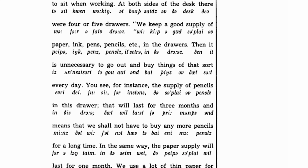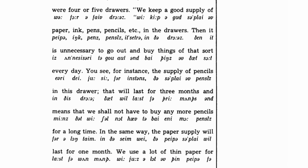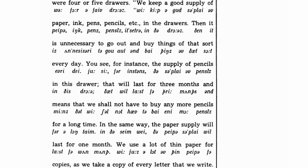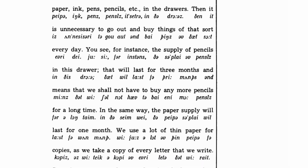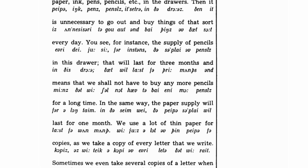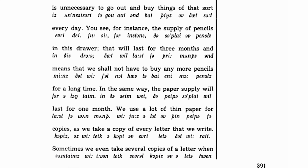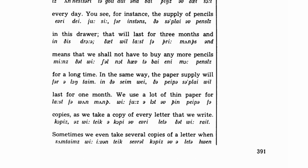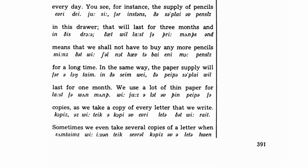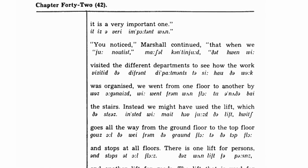You see, for instance, the supply of pencils in this drawer. That will last for 3 months and means that we shall not have to buy any more pencils for a long time. In the same way, the paper supply will last for 1 month. We use a lot of thin paper for copies, as we take a copy of every letter that we write. Sometimes we even take several copies of a letter when it is a very important one.